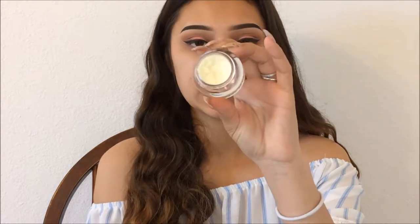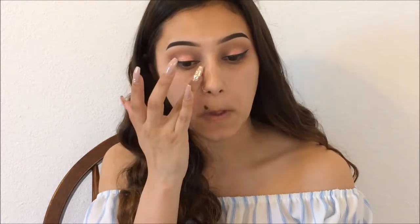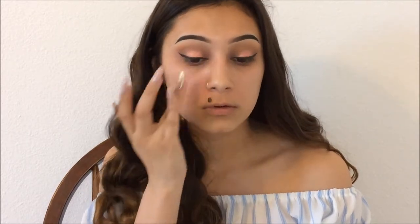This is what it looks like on the inside because I've already used a lot in the past week. Just going to get some. Smells really nice, and it makes your skin really soft, and it does make my skin feel really hydrated.